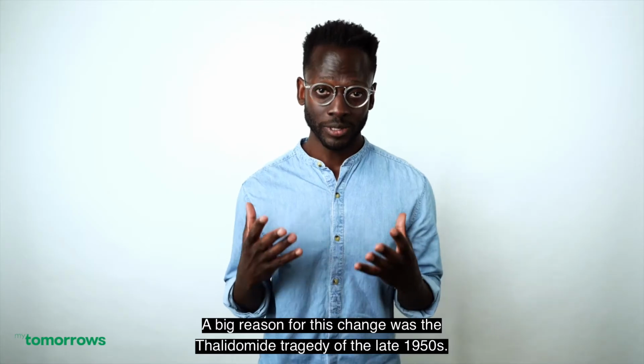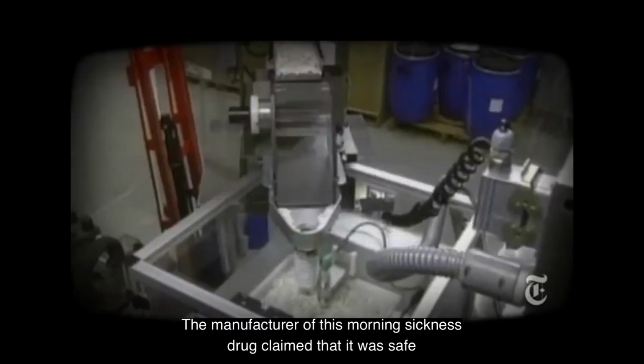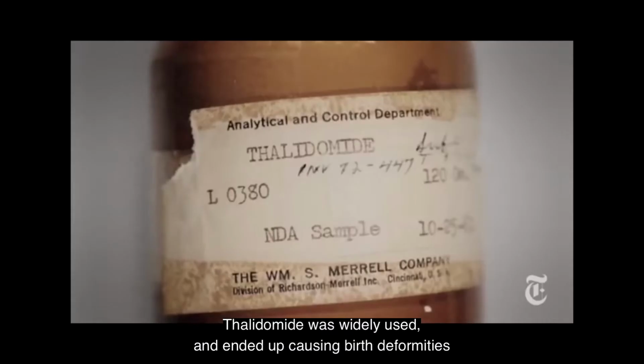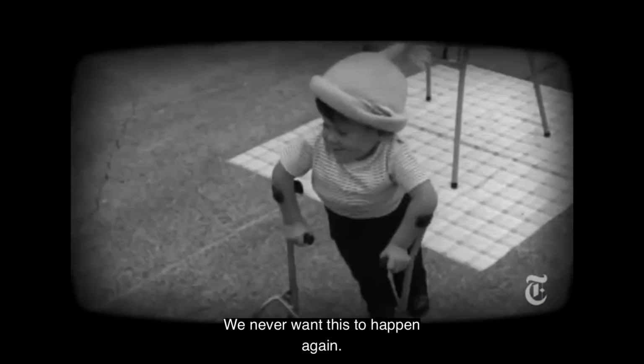A big reason for this change was the thalidomide tragedy of the late 1950s. The manufacturer of this morning sickness drug claimed it was safe for use in pregnant women without having done any tests to prove that. Thalidomide was widely used and ended up causing birth deformities in thousands and thousands of children. We never want this to happen again.